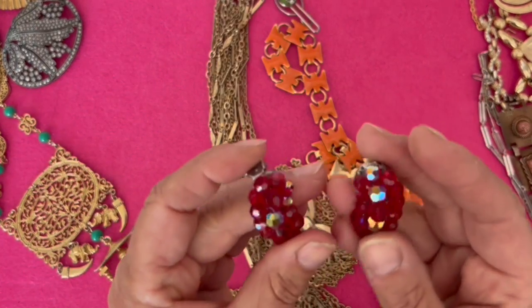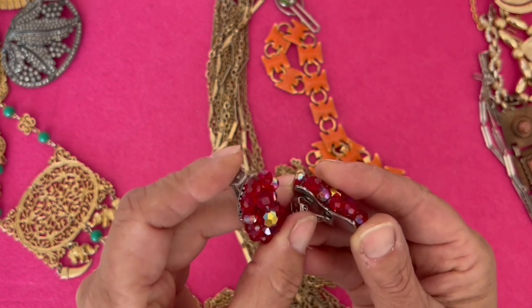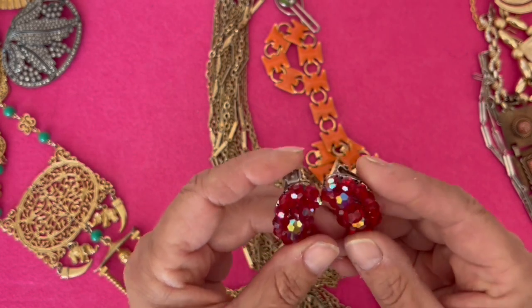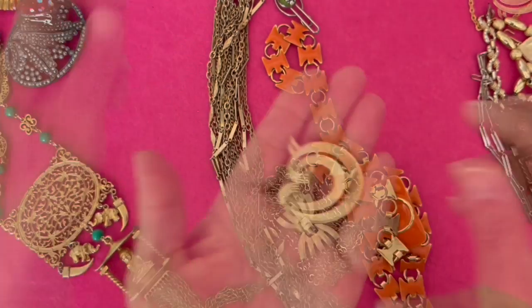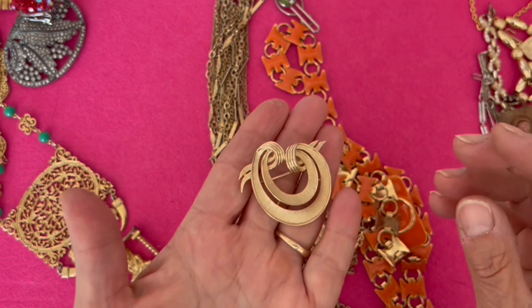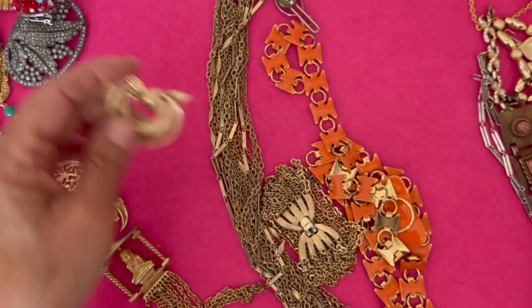Some more cluster earrings in bright red. I think I have some bright red rhinestone necklaces that I could pair these with quite well. And a Trifari brooch. Pretty, it's not an amazing Trifari brooch, but it is a Trifari brooch.